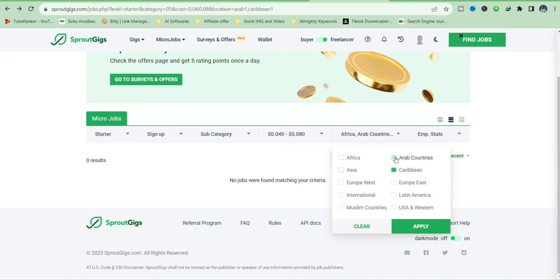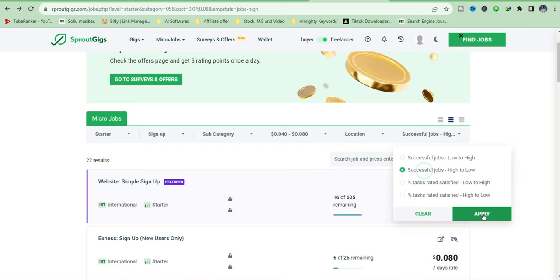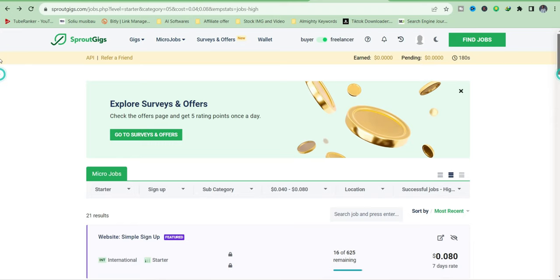Probably there is an issue with the selection, I guess. So you can also check on this one. You can filter from the lowest to the highest paying job, or from the highest to the lowest one. So you can see how you can navigate from one section to another. These are the best features you can actually benefit from on this platform, and you will also be able to see how much you earn in this particular section. And if there is any money pending, you can also see the amount pending here.